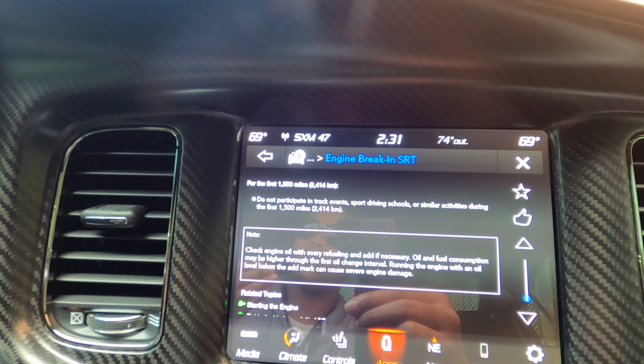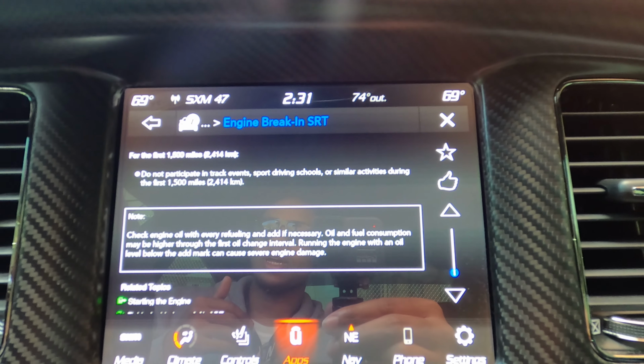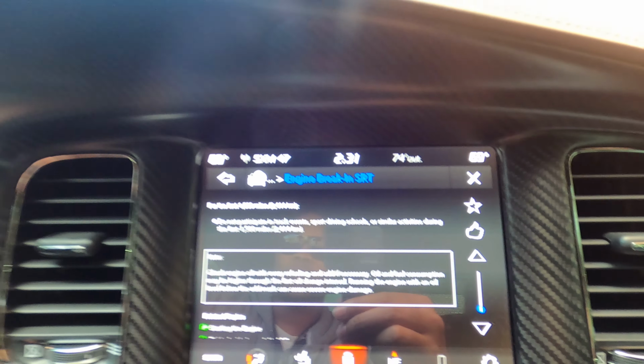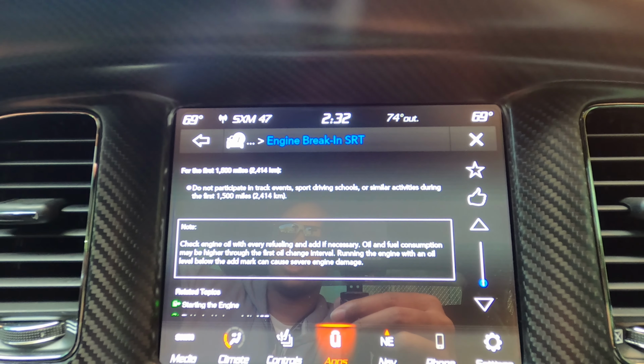If you want to do it before then, be my guest. It's your car, do what you want to do. But these are just recommendations by Dodge and of course by me that I've had these cars coming up. This will be my 4th year having a car like this with this type of an engine break-in, and it's something that you want to keep in mind.